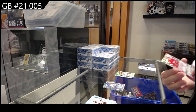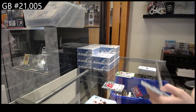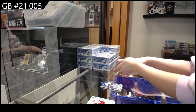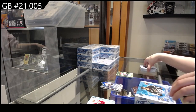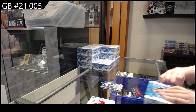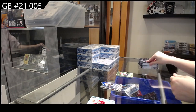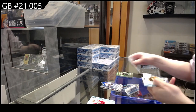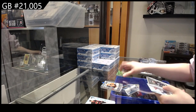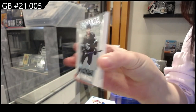We have a rookie auto for the Detroit Red Wings, Elmer Soderblom. And an Ice Crystals for Chicago of Domi. We have number 2/999 Ice Premieres rookie for Philadelphia of Isaac Ratcliffe. An Exquisite rookie, number 2/199 for Seattle of Matty Beniers. That feels thicker than normal. Like that feels even thicker than 180.